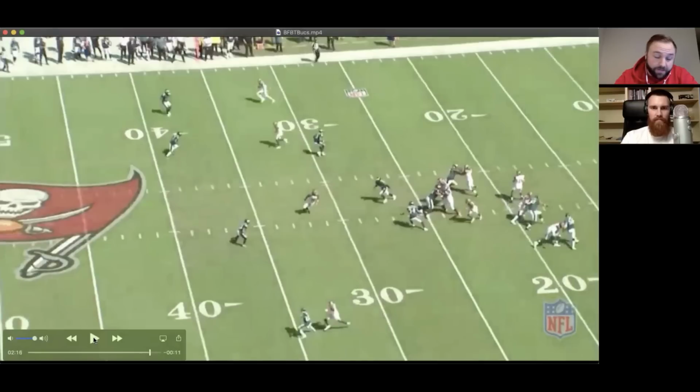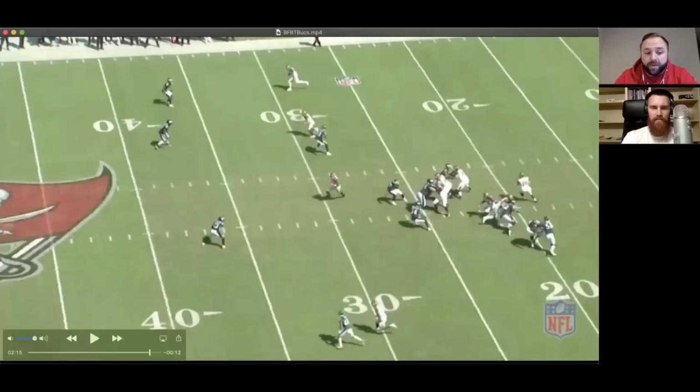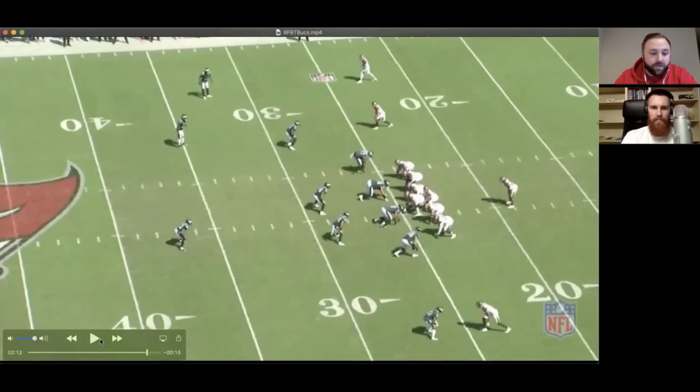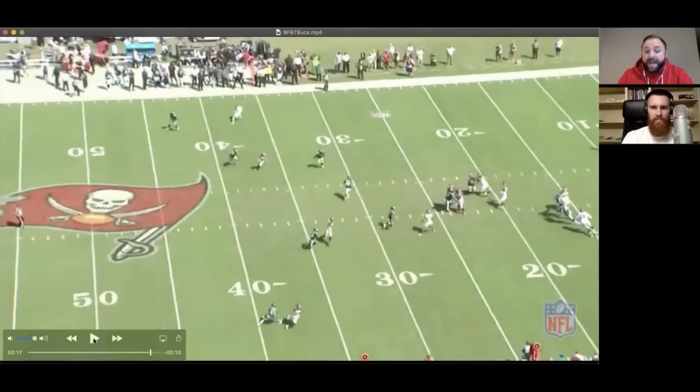Get a guard, and the Browns, two of their better pass blockers are guards, so it makes sense to get them on a defensive end. And then it's just whatever scheme you want to pair with it, right, Brendan? You can run mirrored routes, you can run deep concepts, and this is what makes this scheme fun, is it provides good options. The Browns max protected out of this too.